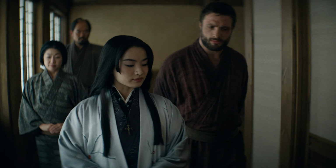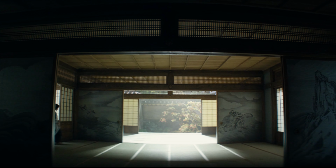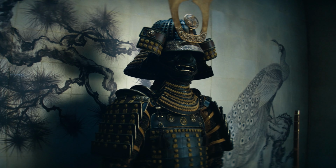I could be cherry picking a detail. Maybe that's just one thing the set designers got right. Well then, let's look at something else that makes this show so great. You may have noticed a strong aesthetic of Shogun. Think soft, welcoming interiors that often contrast the harsh events of the story and plot.